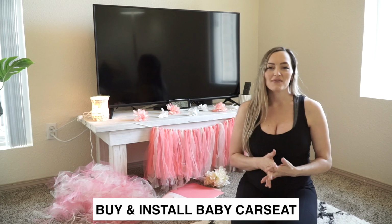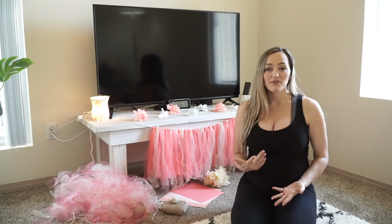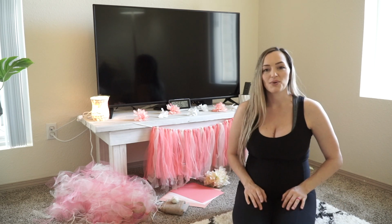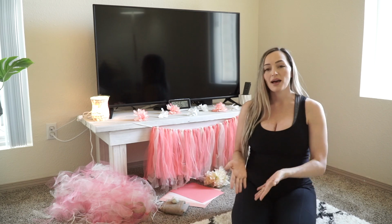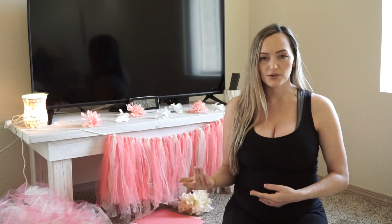You wanna make sure that you have this ahead of time because you never really know if you're gonna go into labor early. And if you're having your birth at a hospital, then they won't let you leave the hospital without a car seat, so make sure you have that and you know how to have it installed. I've heard that if you go to a fire station, they can double check to make sure that the car seat is installed properly, so maybe try that out if you're extra paranoid.